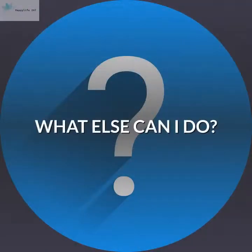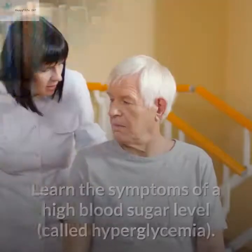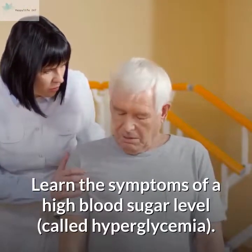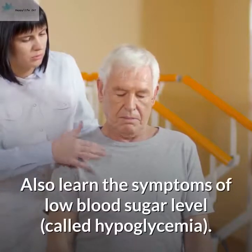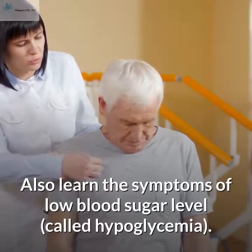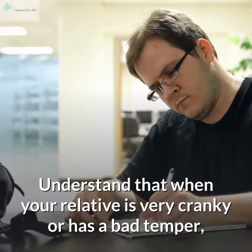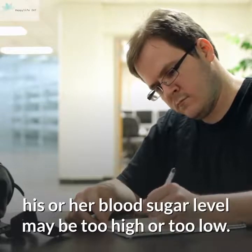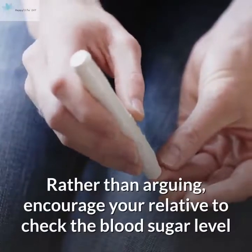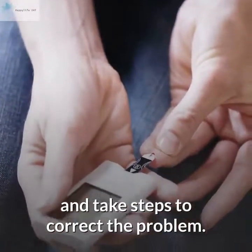What else can I do? Learn how to recognize signs of problems. Learn the symptoms of a high blood sugar level called hyperglycemia. Also learn the symptoms of low blood sugar level called hypoglycemia. Understand that when your relative is very cranky or has a bad temper, his or her blood sugar level may be too high or too low. Rather than arguing, encourage your relative to check the blood sugar level and take steps to correct the problem.